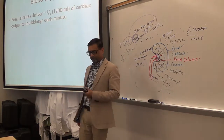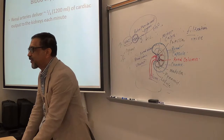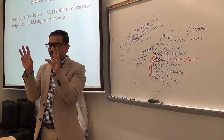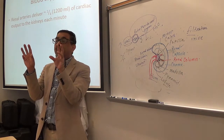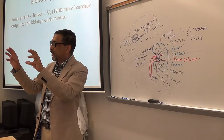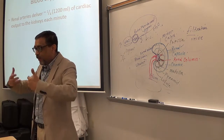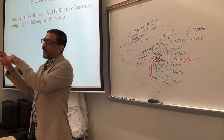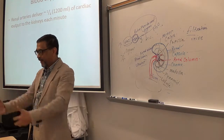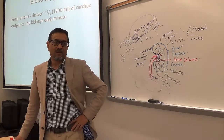Blood supply of the kidney. Your kidneys are small organs like this. Look at me, 2 kidneys, right? Like this. But 1/4 of your total blood supply of your body circulates inside those 2 small organs. So, 1/4 of total blood supply enters into the kidney. So, kidney gets plenty of blood, right? Flow inside it. Why? Why blood goes to the kidneys?